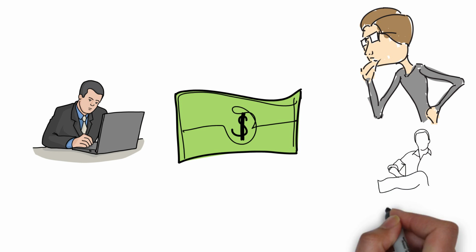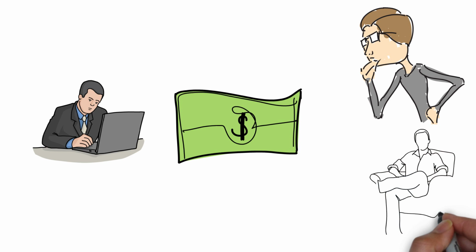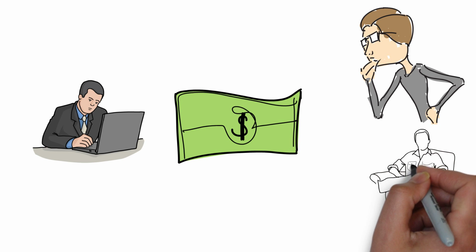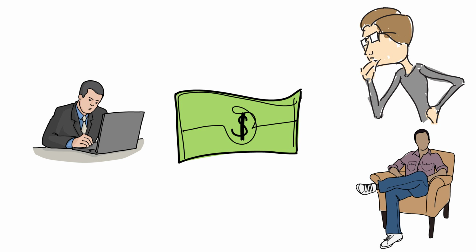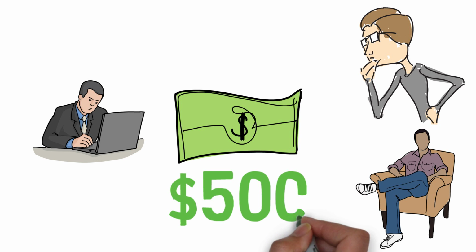Thankfully, in the case of TSPs, you do still have the option to keep it open and roll some of it into an IRA. That's what the TSP Form 70 is there for. You just got to make sure that you have at least $500 left in your TSP account after the transfer, because that's the minimum that's needed to keep the account open.